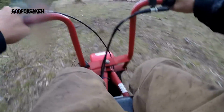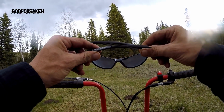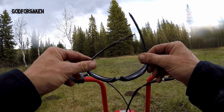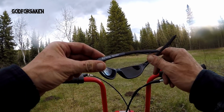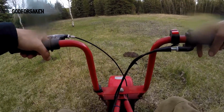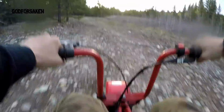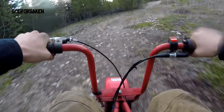I should probably get some goggles because I'm going to lose an eye here. I did end up getting these rather nifty barking spider sunglasses the other day, but I watched some other YouTube channels, and a barking spider is not something you put anywhere near your face. Right, there you go. That's something rattling real bad. Whatever it is, it's gone now.